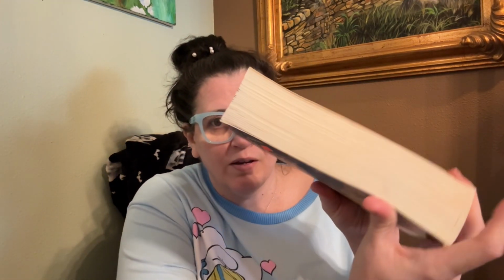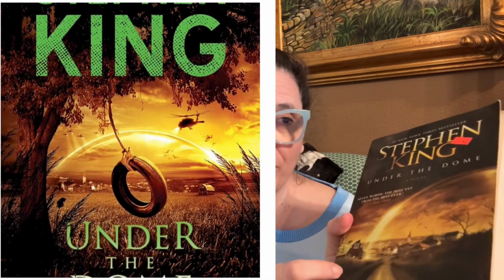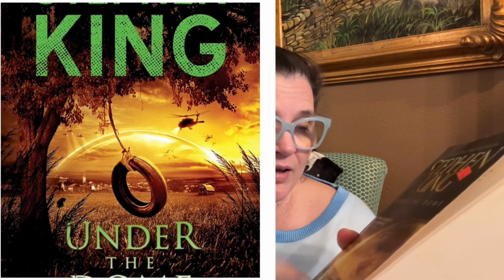So anyway, I purchased this mega giant book for $3.99, Stephen King's Under the Dome. And this is where ThriftBooks really pays off, in the hardbacks of these giant books. If you could get a book this fat, which is not very common at a bookstore currently, it's going to cost you probably $30.